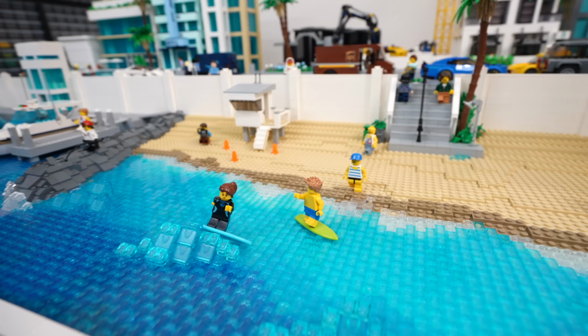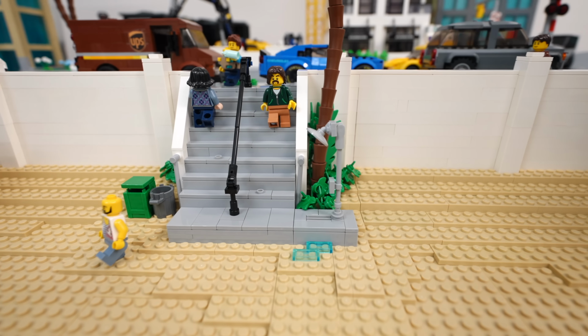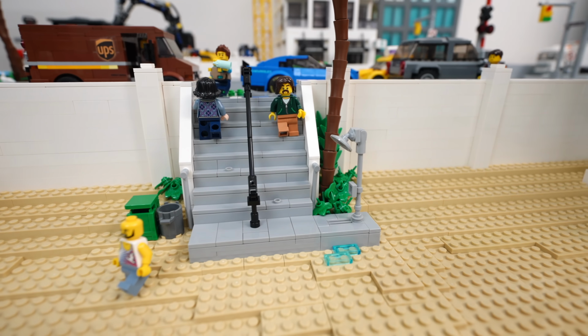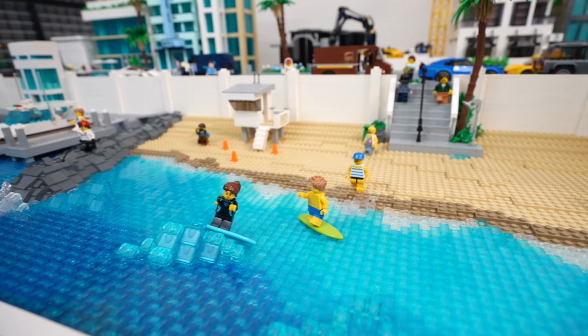Now, moving along the beach, you'll see we finished the new beach area with a dedicated staircase and beach shower, as well as the finished rock jetty and a guy fishing. We used the little fish tiles from the LEGO Spring Lantern Festival to add some nice fish in the water below. And as you can see, the beach turned out great.